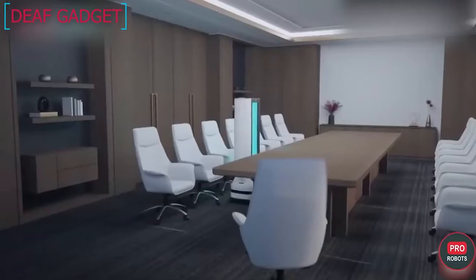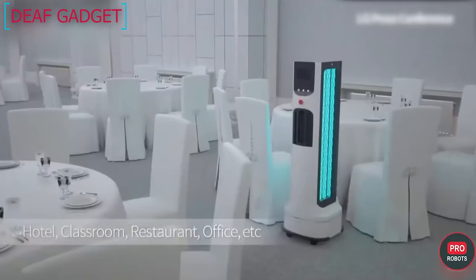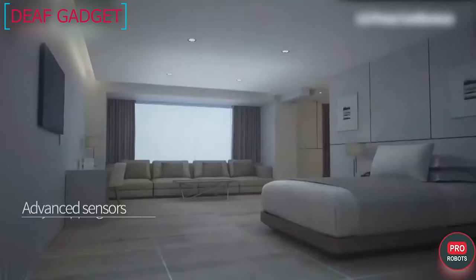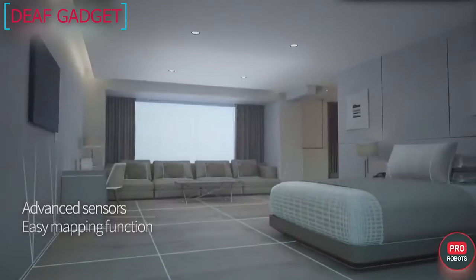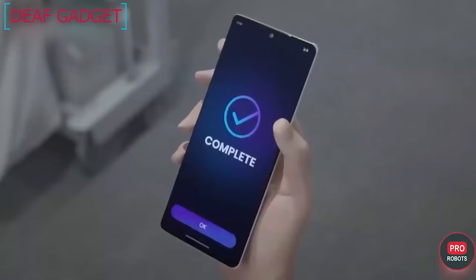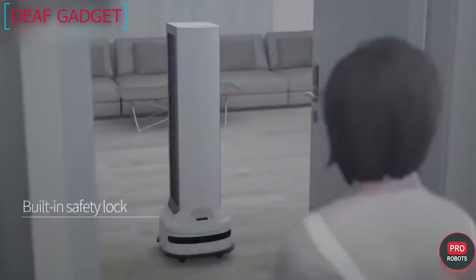LG unveiled the disinfecting robot, Chloe the Bot. In previous shows, it wouldn't have stood out at CES, but today, a robot for disinfecting high-traffic areas such as hotels, schools, and offices is more relevant than ever. The company has announced a sales launch in the very near future.